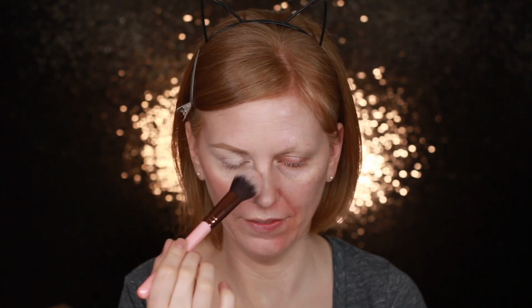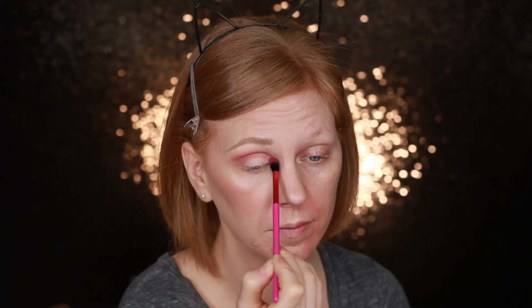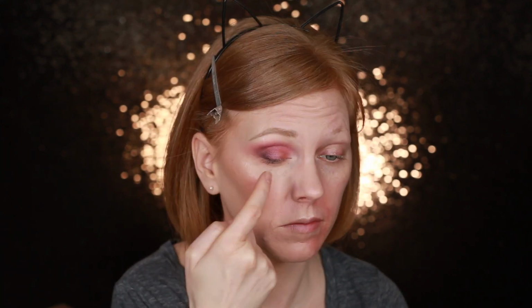Look at the difference. Wow, me with the face on? Natural me. I'm trying to decide if I want this eye to be super bold or what. What do you think? Know that I'm going to be using a lot of reds over here, so I was trying to be in the family. Does that make sense at all? No.